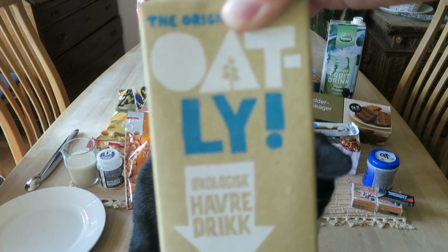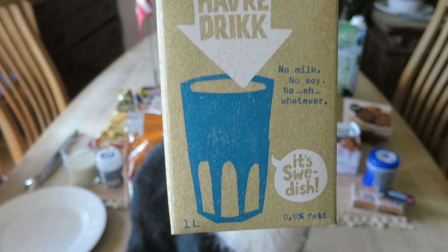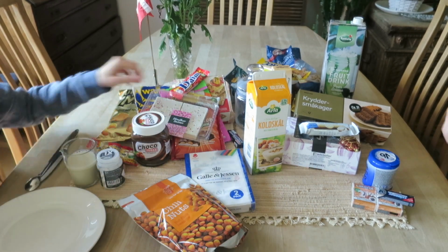We just poured 2 glasses of Oatly drink. It's an oat drink from Sweden, and we like it quite a bit. No, sorry. First we're going to try... What did you want to try? The raspberry. Ooh.